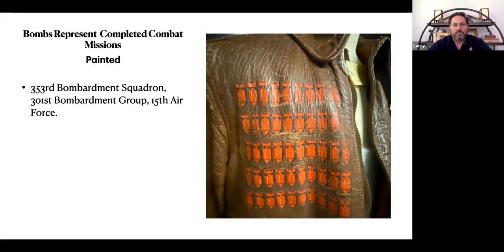The mission quota was initially 25 missions, and then as the Allies gained air superiority, that mission quota was extended to 30, then 35. But in the Mediterranean theater, especially in the 15th Air Force, heavy bomber crews were flying 50+ missions. So a little unfair to the 15th Air Force guys, I would say.